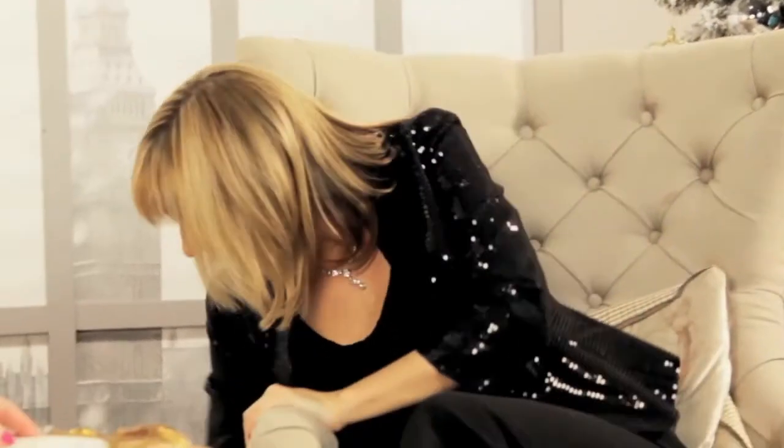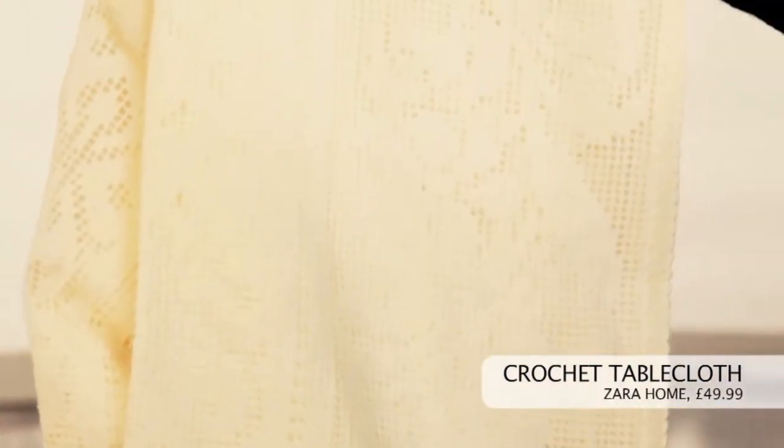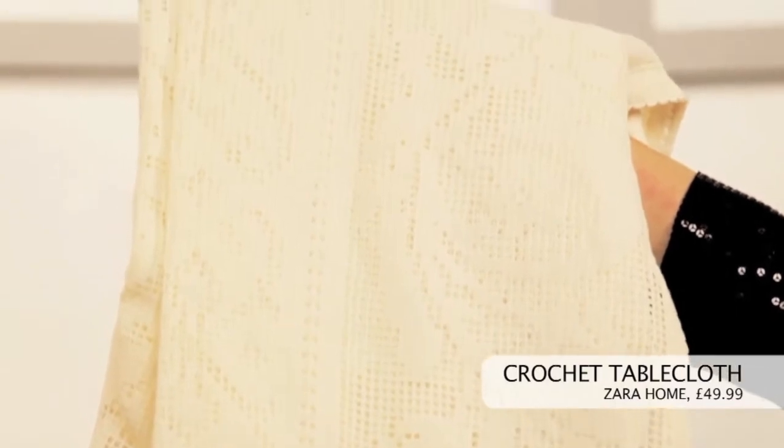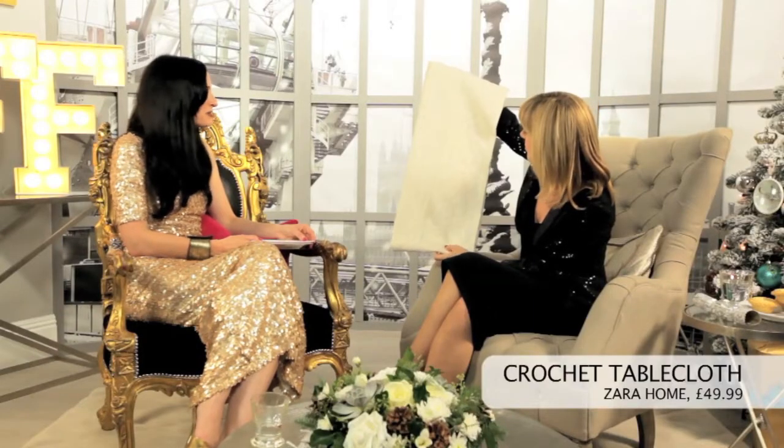Okay, so what have you got next? Okay, so up next from me, I've got this really pretty crochet tablecloth. Now this is £49.99 from Zara Home, and I think this would look great as part of a Scandi-inspired scheme. Well, you know what, it's really pretty, if a little bit old-fashioned, but it's hard to go wrong with a Nordic look at Christmas.